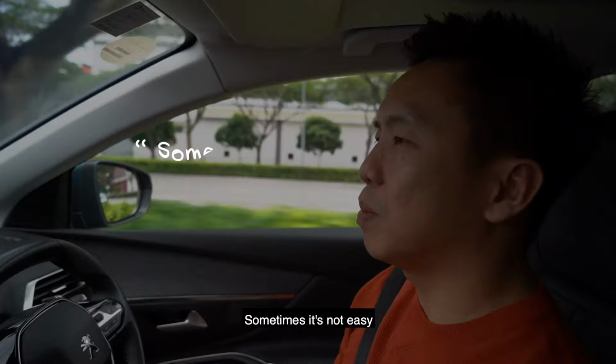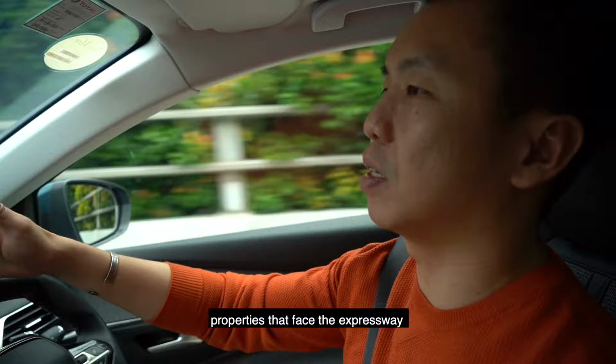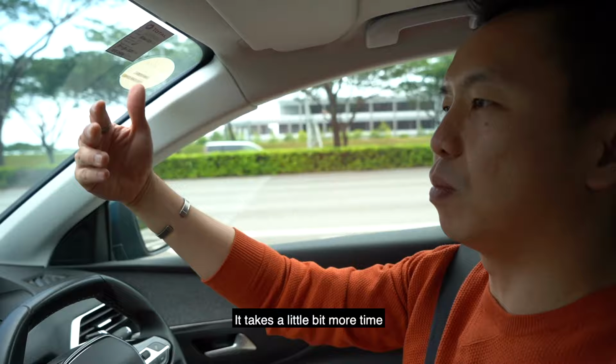Not all properties can be sold within 1-3 months. Although about 85% of properties are sold within 3 months, there's still about 15% of them. It really depends because sometimes there are factors that have to be compensated. For example, properties that face the expressway, a rubbish chute, or the substation, very noisy facings, or the layout is a little bit more unique. It takes a little more time to get the right buyer that appreciates and to help buyers see a different perspective.